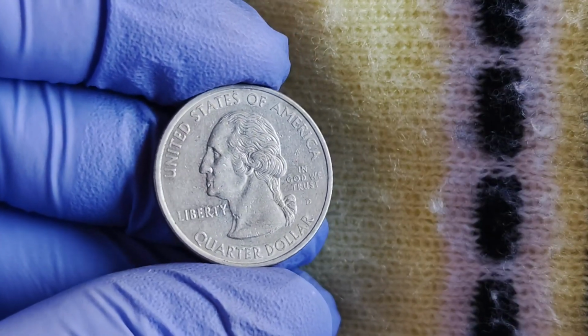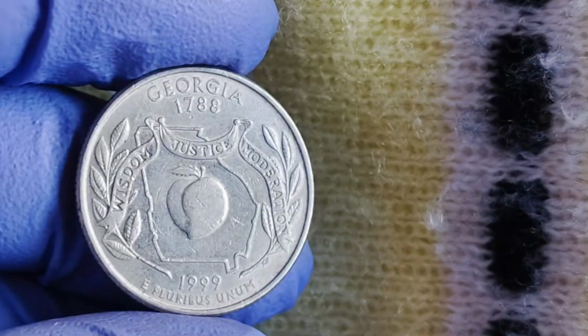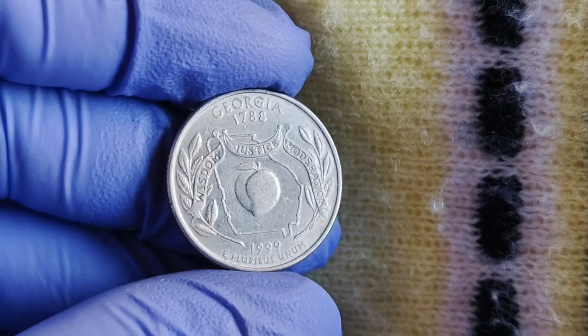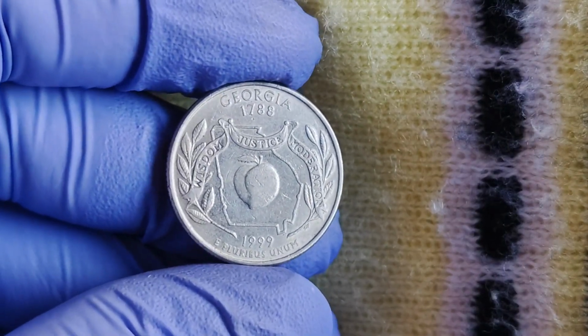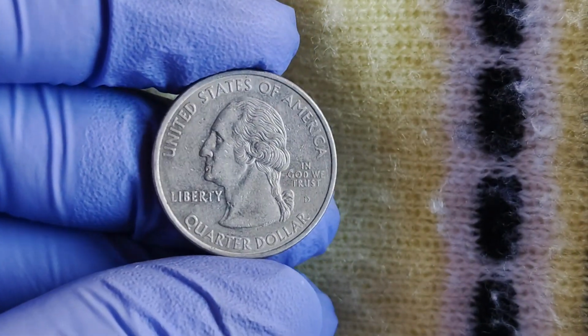It began quietly. No news headlines. No loud announcement from the Mint. Just a few collectors noticing something strange, something off, something that shouldn't have been possible. And the first one who spotted it didn't even realize what he had in his hand. He once admitted he almost tossed it into a coin jar without a second thought.